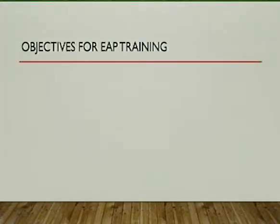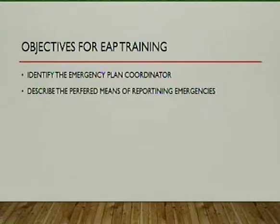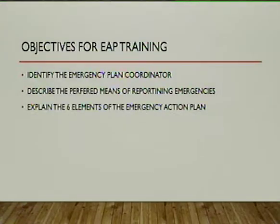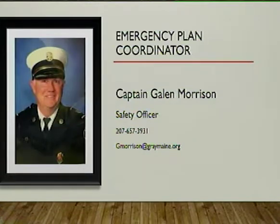The objectives for EAP training are to identify the emergency plan coordinator, describe the preferred means of reporting emergencies, and explain the six elements of the emergency action plan. So your emergency plan coordinator is Captain Galen Morrison. He's a safety officer. His contact information is listed below.